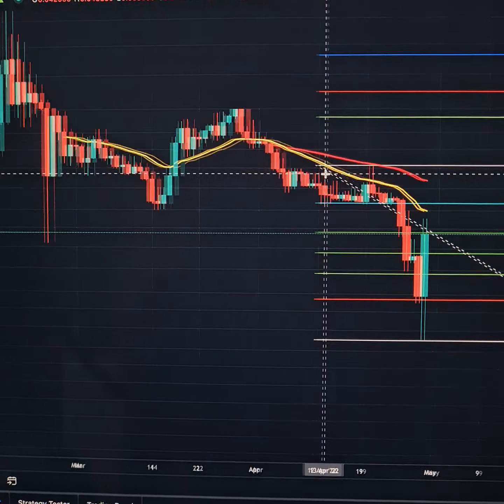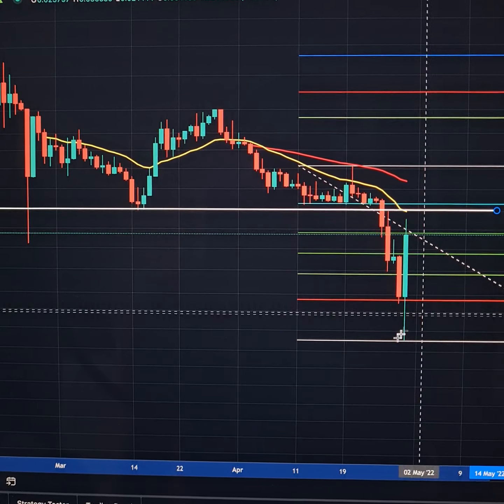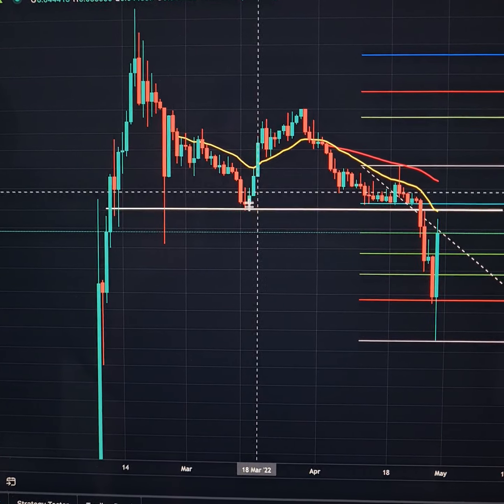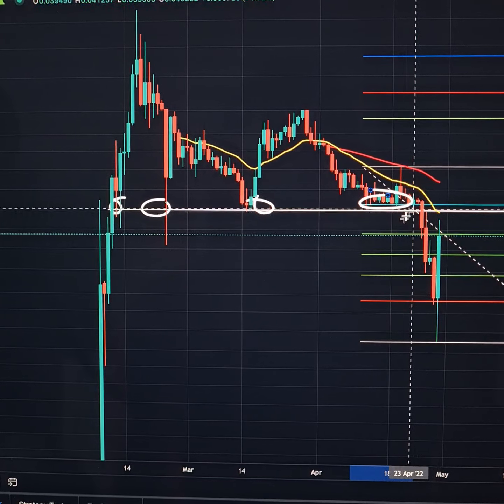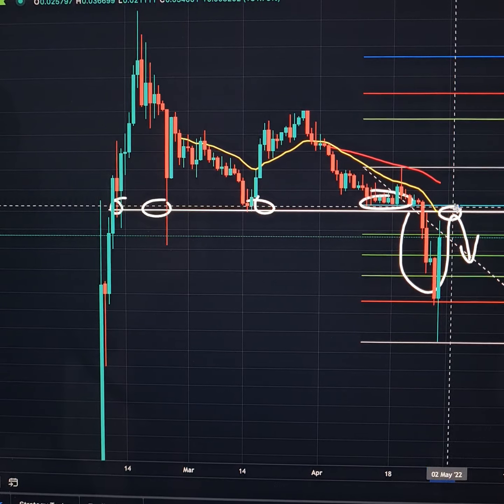Not financial advice, but just in case, I would be taking some cheeky profits if you did get in at these lows. Not financial advice, because you're turning previous support, this trend line was once support, you're turning previous support currently now into potential resistance, okay? So it could potentially turn into resistance.